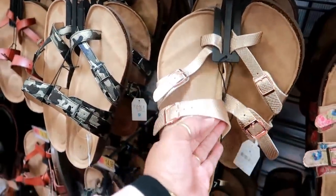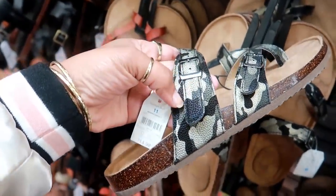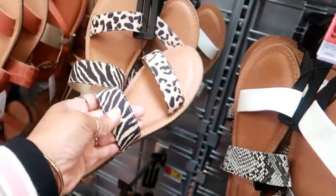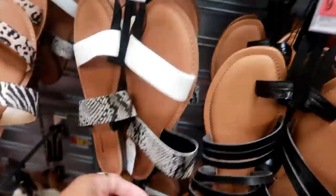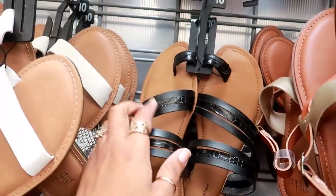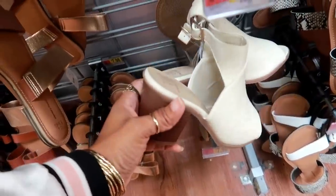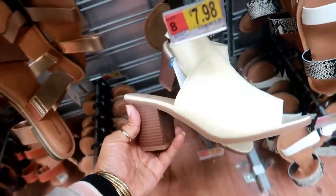I see the metallic rose gold snake print. There's the camouflage. This is also like a metallic. And they have brown. You have this style right here for $8. These are also $8. You get the cheetah and the zebra. This one has the snakeskin print on the middle one. You have these right here, Time and True. These are wide width for $20.